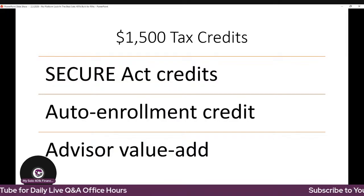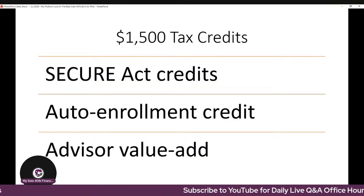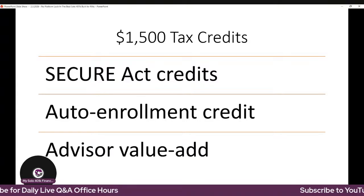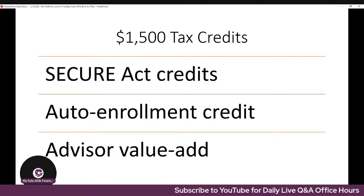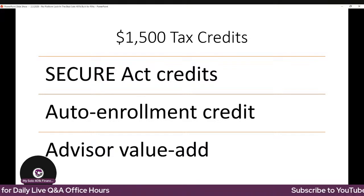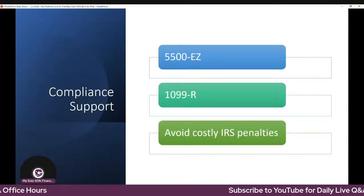So there you go, the $1,500 in tax credits. That's for having a plan that includes an auto enrollment feature. But the solopreneur has the option to opt out of the default 3% contribution percentage that's established as part of that auto enrollment feature, and they would still be eligible to claim the credit. Just because they're exercising their right to opt out of the default doesn't mean that the plan doesn't have the auto enrollment feature. It, of course, still does.